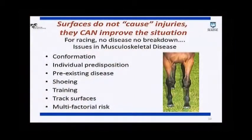Okay, I told you I'd repeat this. In racing, no disease, no breakdown. That's again my simplified version of it. But the issues in musculoskeletal disease, while they include surfaces, they include a lot of other factors. But surfaces and vet checks and some of the things we've discussed today, those affect every horse on the track on a particular day. So as far as an industry focus, those are the things where we know that we can improve the industry by looking at these risk assessments and looking at track conditions.